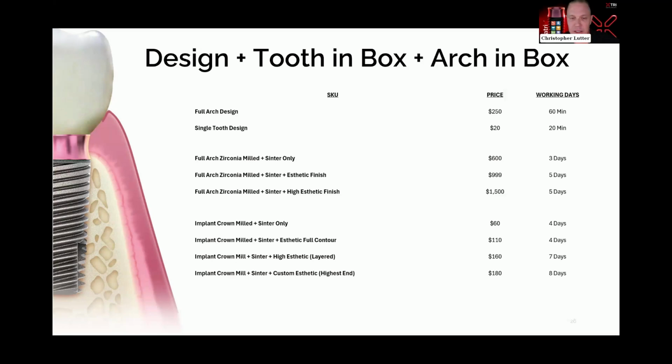They're very easy to schedule on our website, www.tri.swiss. You go to design or milling on the top right-hand corner, and you can schedule these as long as you're 48 hours in advance. We're on demand. We're waiting for you, ready to design your cases.